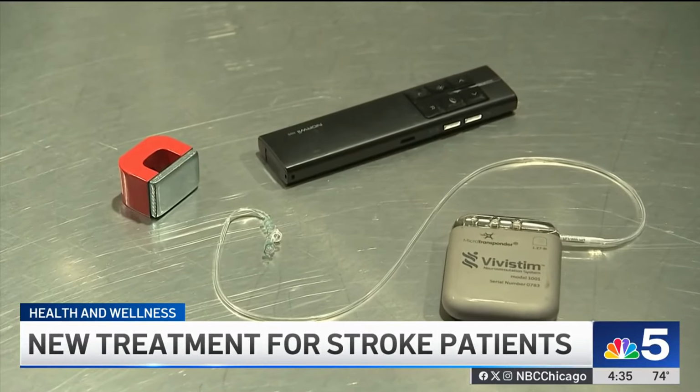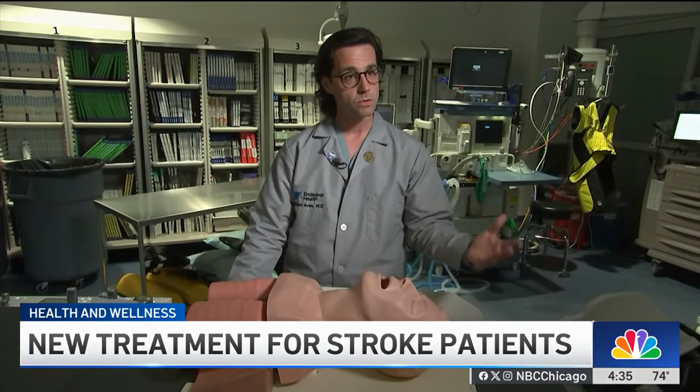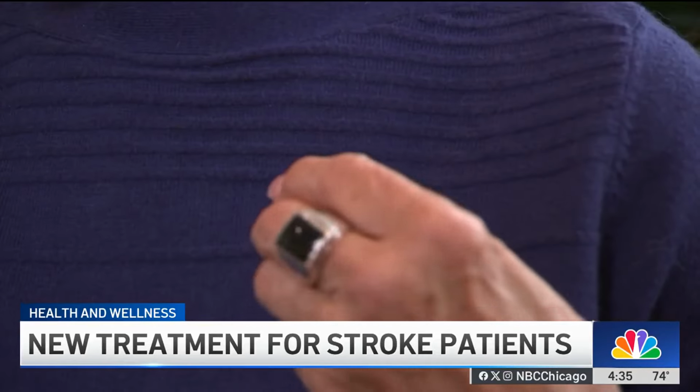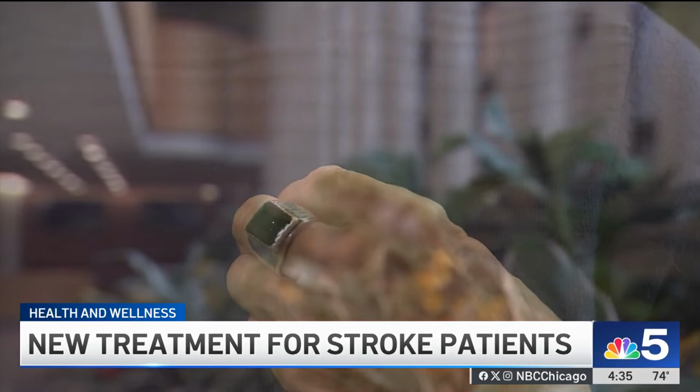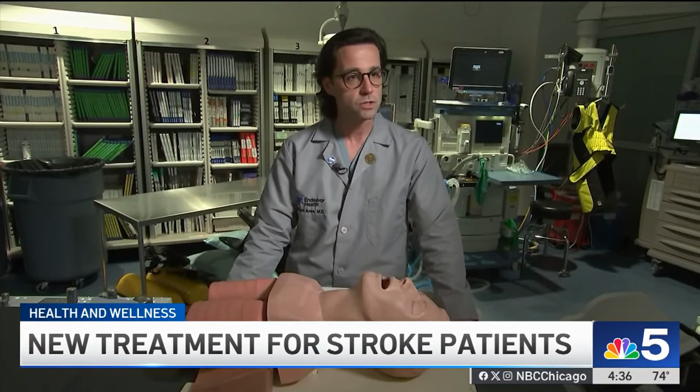The Vivastim device stimulates the vagus nerve. It's reteaching the brain how to use that limb again. Up to 8 times a day, Krista places a magnet on her chest to turn the implant on while doing therapy-related tasks. There's a very, very regimented physical therapy training program that goes on for weeks after the implantation that's really integral to seeing the improvements that patients have been able to see.